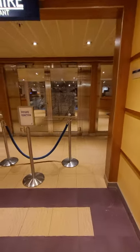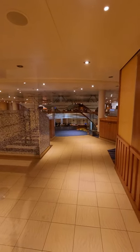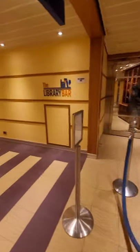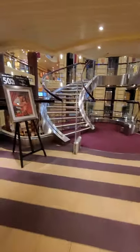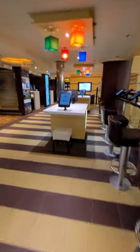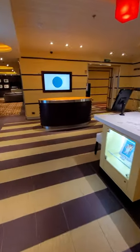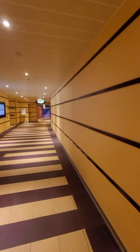Now it looks like we cannot go in here. There's a private function, but I'll show you the best I can. Maybe we'll take a look at the deck 3. And here's more of the library. Here's the screens I was talking about. Or you can look at them on the app as well. And here is also another entrance to the Ovation Theater. Okay, we're going to go down to deck 3 now.